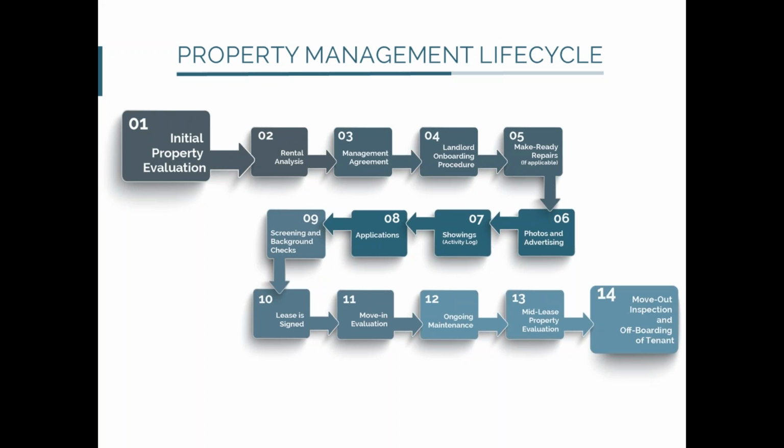And really what this does, it sets a precedent for the renters that they know ahead of time that there's going to be a mid-lease inspection or evaluation. Sets a precedent that they know they have to take good care of it because somebody's going to be in that property halfway through to take a look.